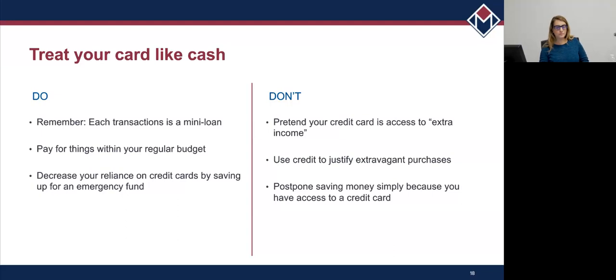That's it. And do not postpone saving because you have a credit card. That is a big one. That's a terrible argument I hear. Well, why do I need to have a rainy day fund? Why do I need to have a savings account if I can just use my credit card in an emergency? If I can just put the rainy day emergencies on my credit card.